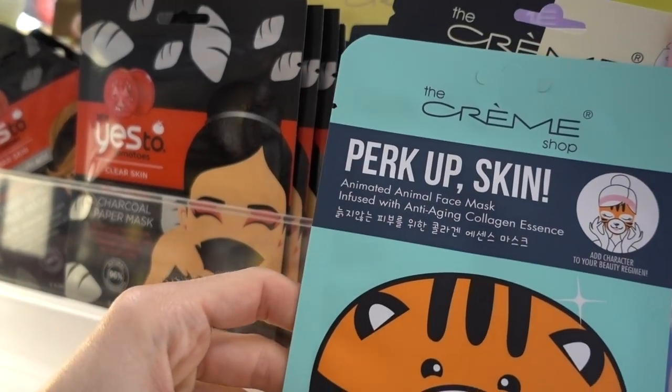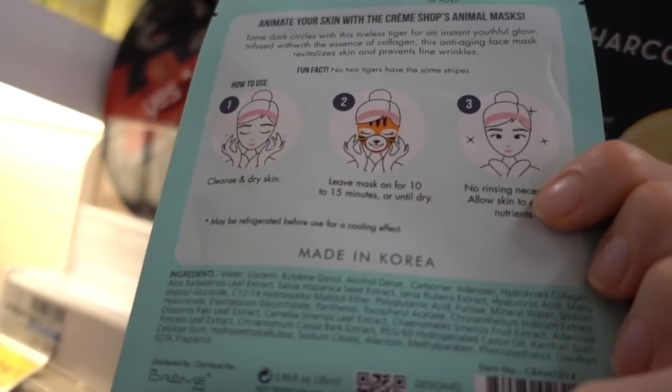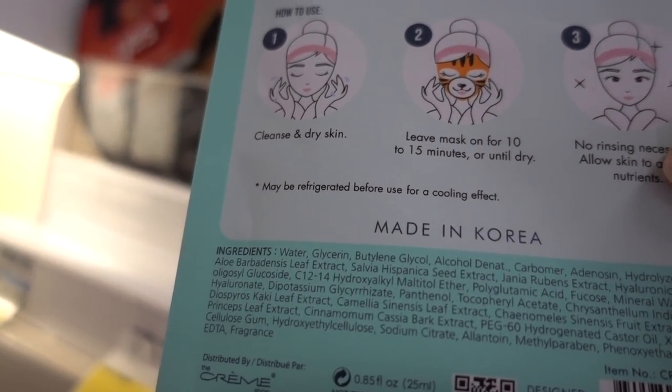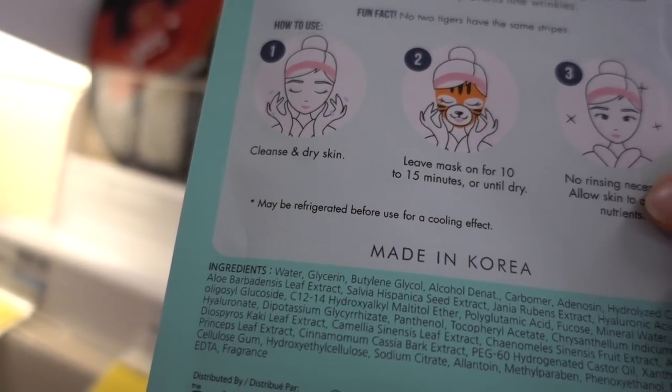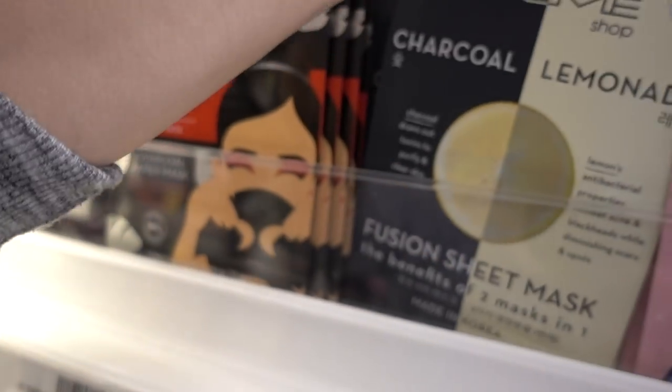Perk Up skin. Anti-aging collagen essence. Let's see what this has in it. Oh, it's got licorice root extract. I bet that's brightening. Anytime you put on one of these masks, guys, if you notice a brightening effect, like your skin's brighter, I swear it's the licorice root extract. I mean, there's a lot of evidence that it has a brightening effect in skincare. It inhibits some of the biology of how pigments are transported around and distributed in the skin.